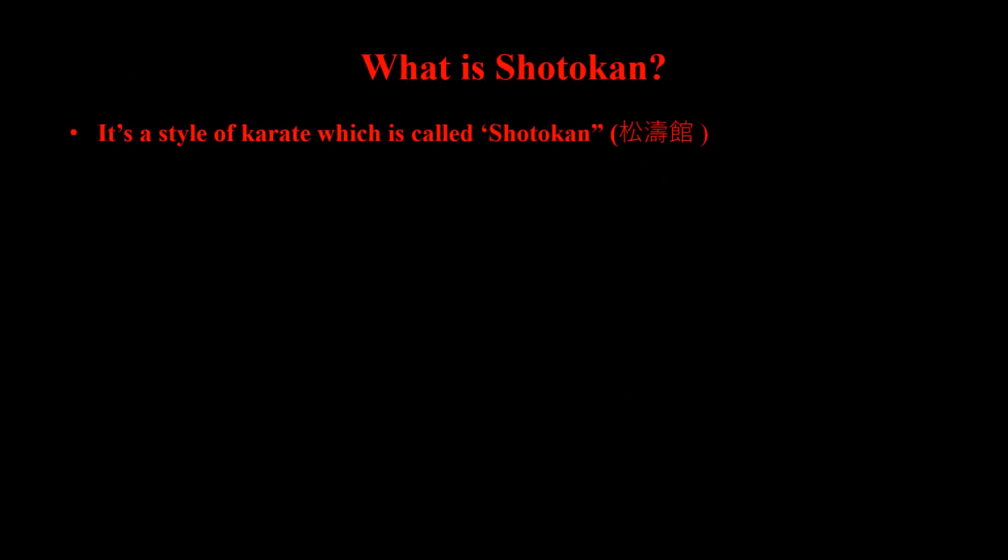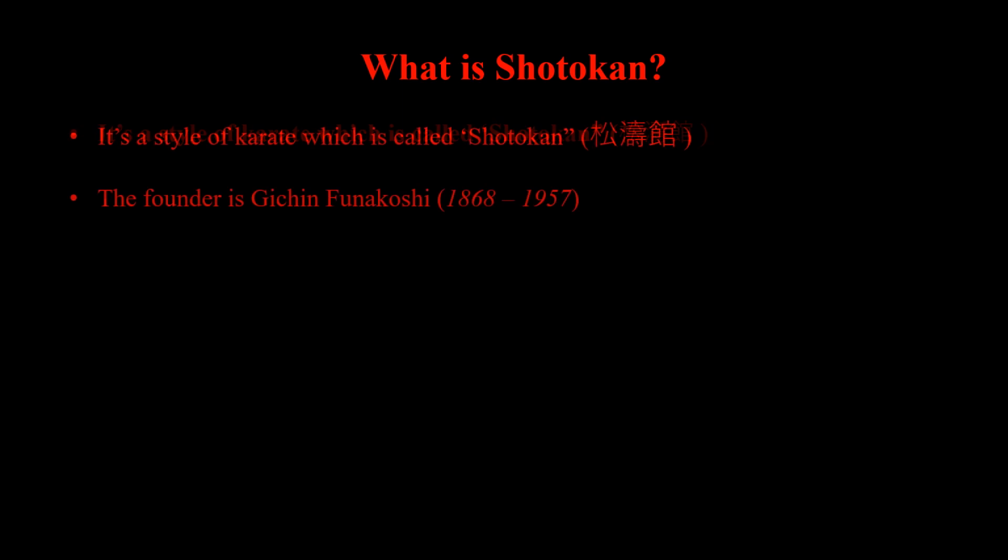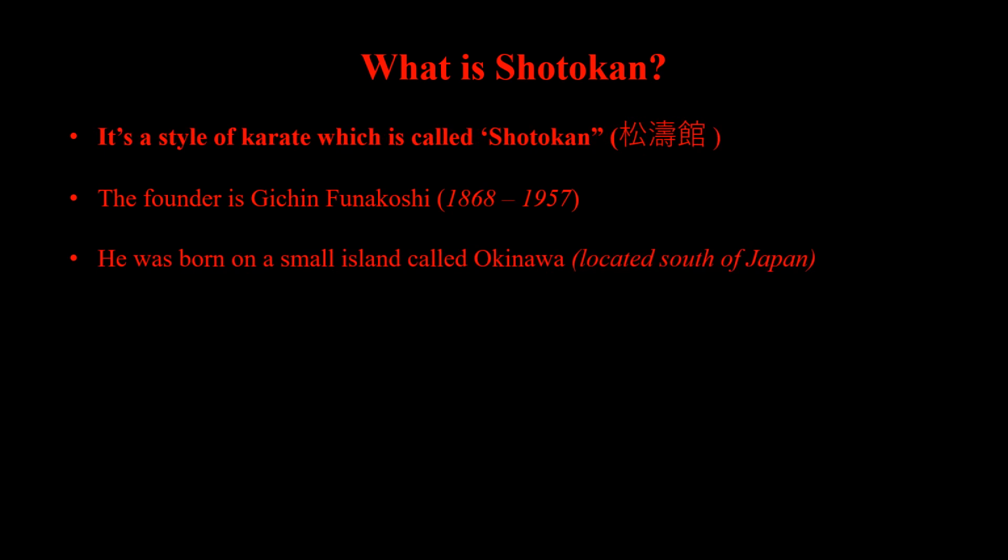So what is Shotokan? Well, it's a style of karate which is called Shotokan. The founder is Gichin Funakoshi, who lived from about 1868 to 1957. He wasn't born in Japan. He was born on a small island called Okinawa, which is located south of Japan.